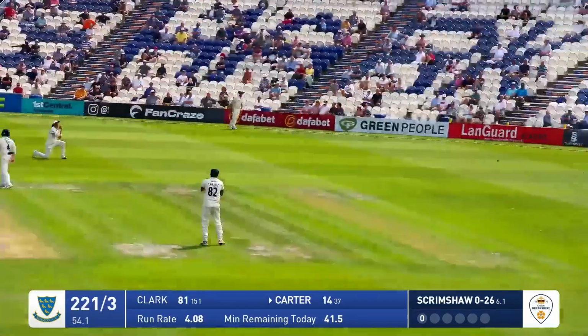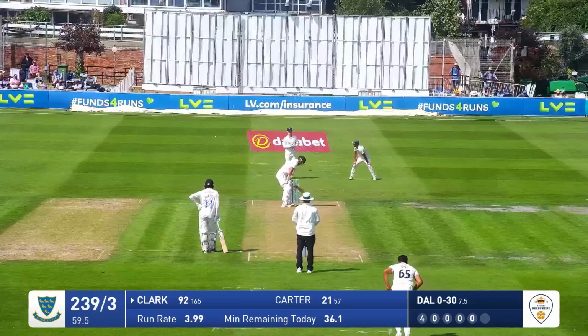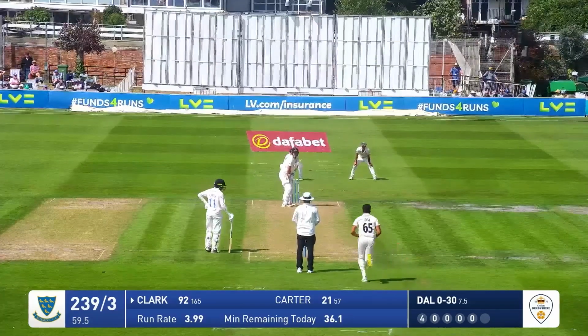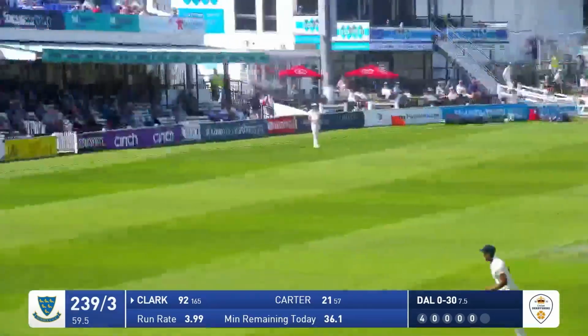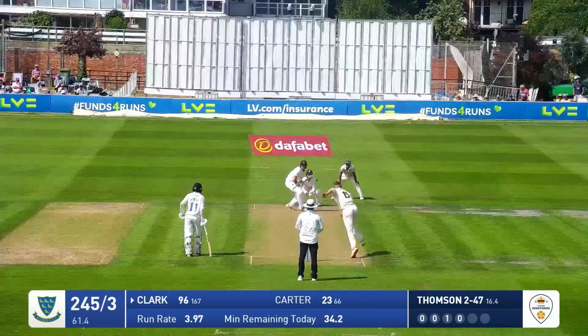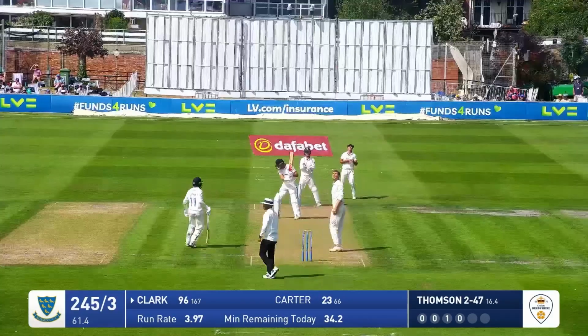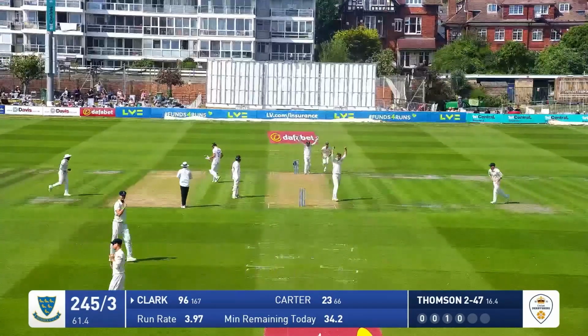Scrimshaw bowls, and Carter is going to get. And then after that, I'm slightly lost at some of those names. Looks like a very young team as Dal bowls, and it's flicked into the leg side just over the head of Harry Kane. Thompson again around the wicket bowls, Clark down the wicket, and he's going to be caught. Is he going to be caught? He is at mid-off. He's going to be caught by Lewis Deploy.